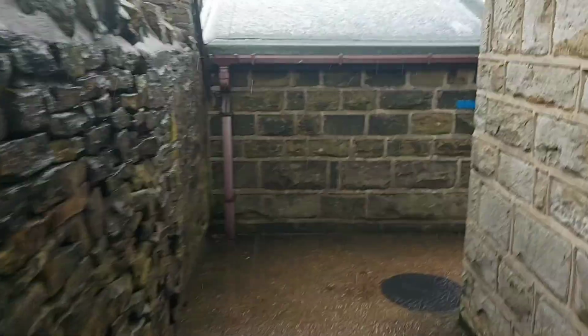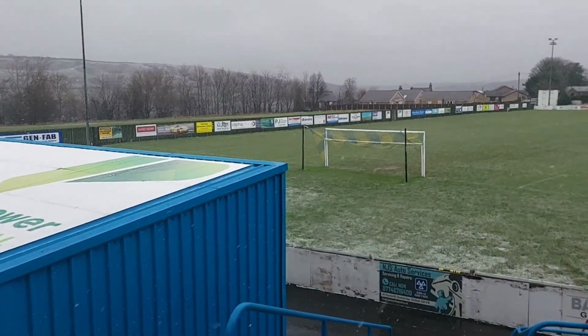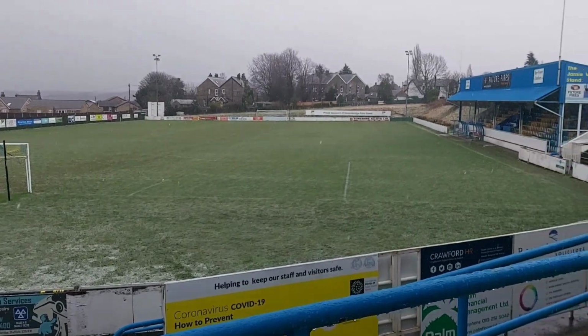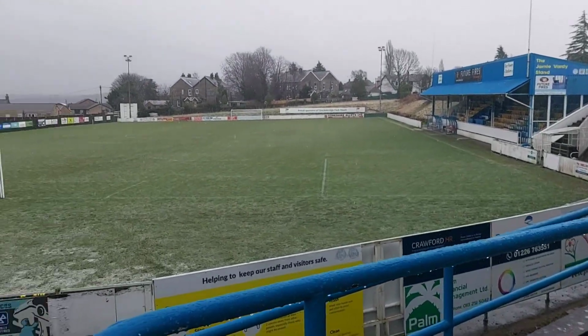Have a quick look in. They're not playing at home today, they're away. I'll show you a quick look at the ground. Not a bad ground for this level.